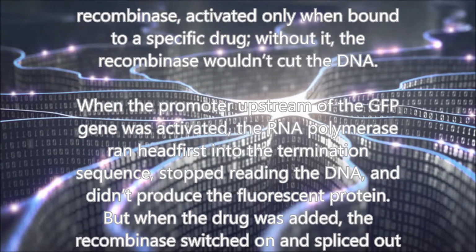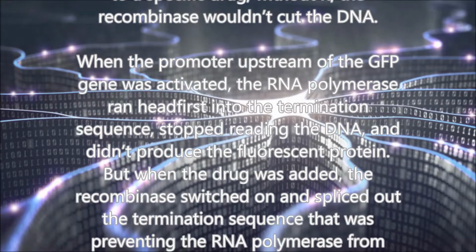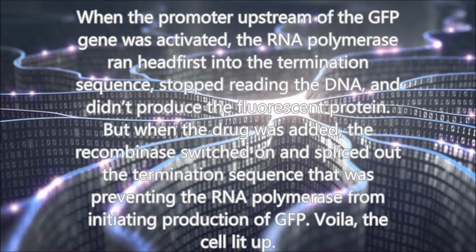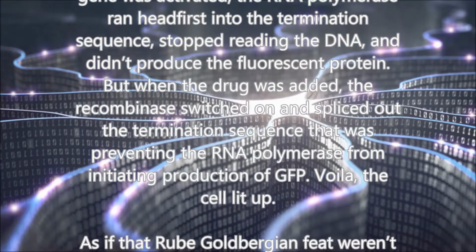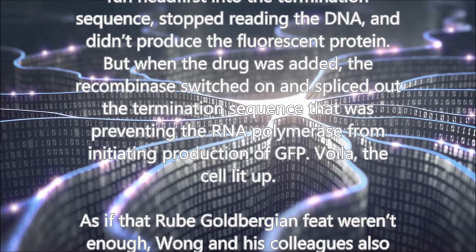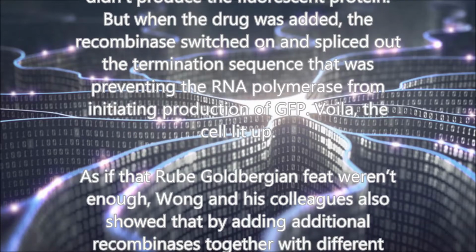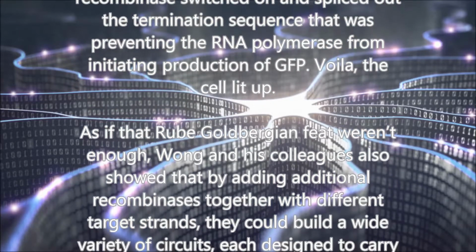When the promoter upstream of the GFP gene was activated, the RNA polymerase ran headfirst into the termination sequence, stopped reading the DNA, and didn't produce the fluorescent protein. But when the drug was added, the recombinase switched on and spliced out the termination sequence that was preventing the RNA polymerase from initiating production of GFP. Voila, the cell lit up.